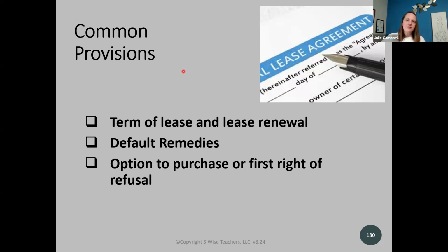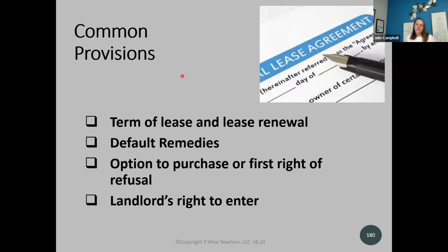Particularly residential leases, the landlord's got to give themselves the right to enter. Without this right to enter, the landlord has no right to enter the property that they own. So most leases will have some kind of provision. I can come into the property with a 24-hour notice or a 48-hour notice, something like that.